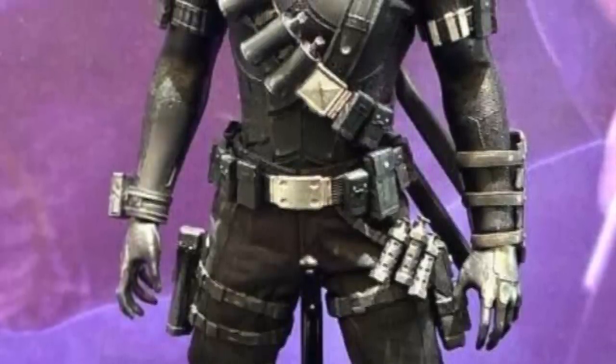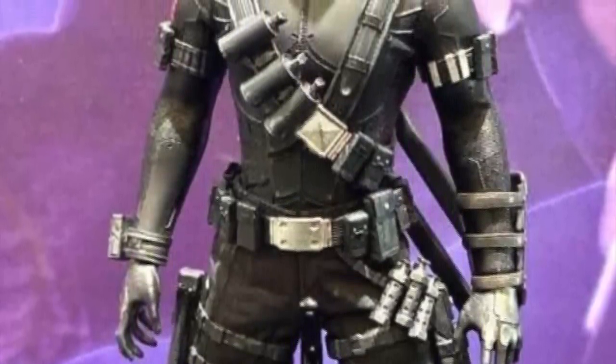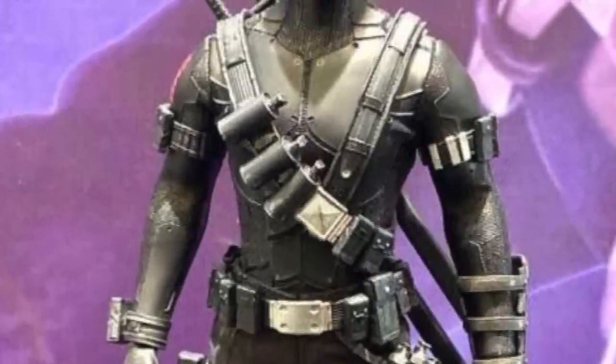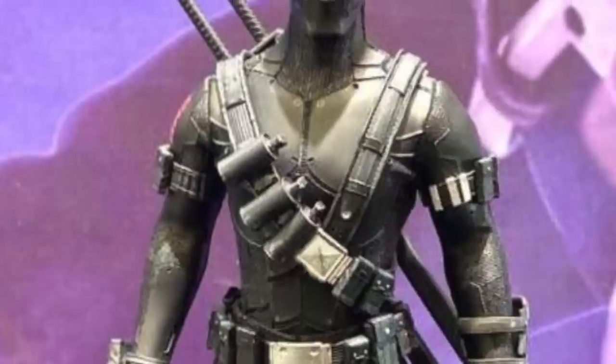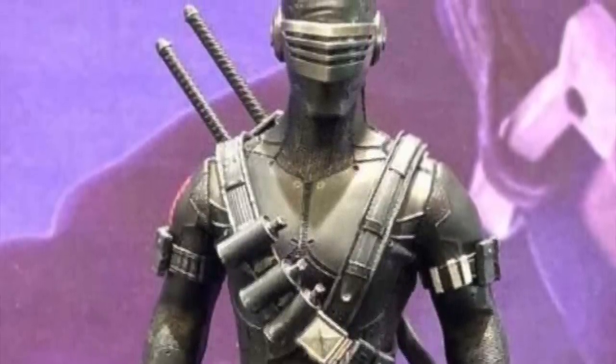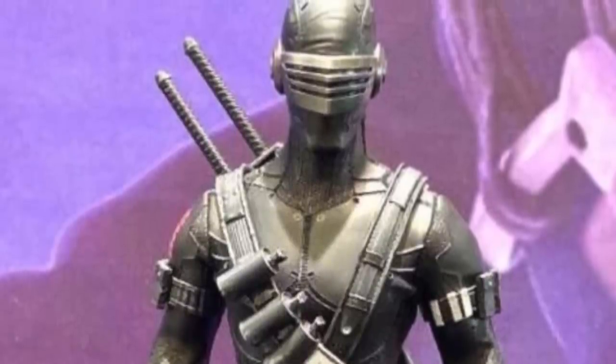I mean, Snake Eyes is Snake Eyes to me. So while it looks a little bit different, I don't see anything wildly different here. I mean, I think the figure looks good. This version has the visor. He's got 2 swords. He's got a bunch of smoke canisters on his belt. So definitely an interesting look.